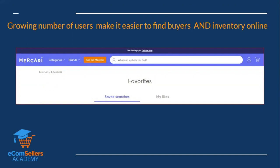I want this brand, I want it in new condition, and I want it for under this price. And again, setting your favorites here, saving items, is just going to give you another gauge of the popularity of items and the actual price point that they're selling for.